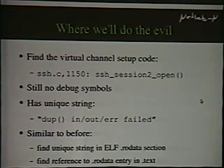Now, the next interesting thing we have to find is where that virtual channel setup code is that we're going to patch. In this case, it's a function called SSH session 2 open, for protocol version 2. You have to find that. Still no debug symbols, of course. Fortunately for us, there's a fairly unique error message in there. In this case, the dup fails, and it whinges about it. And fortunately, that's the only place that string is used anywhere in the binary.